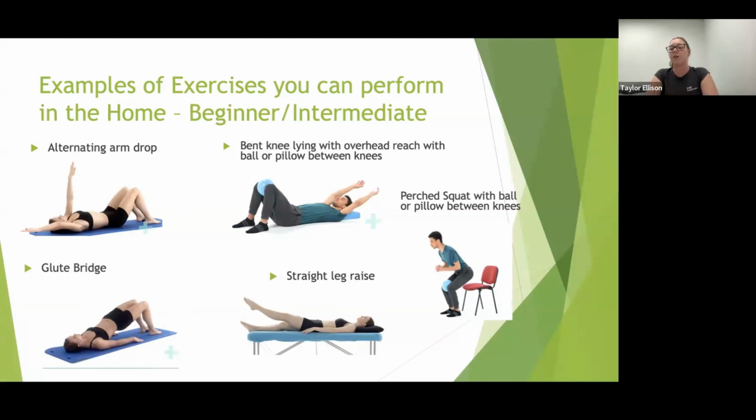The one down the bottom in the middle is your straight leg raise. That's where you're lying on your back, and you lift one leg up at a time and drop it down. If that's too difficult for you, you can always bend the straight leg that's down on the bed into one of those positions in the top exercises. That's another way to make it a little bit easier.